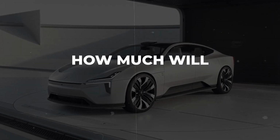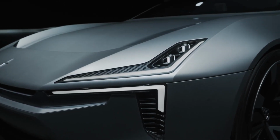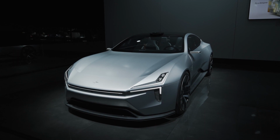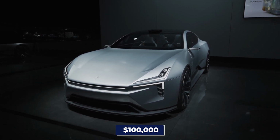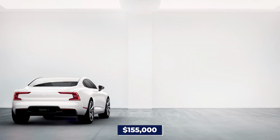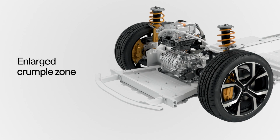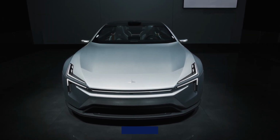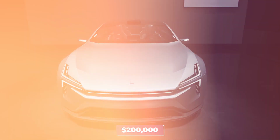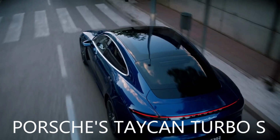How much will the Polestar 5 cost? The top-level Polestar 5 models that are expected to come out first will likely cost more than $100,000. The Polestar 1 started at $155,000, but this new high-end all-wheel drive, all-electric sedan might be closer to $200,000, similar to Lucid Air's Dream Edition and Porsche's Taycan Turbo S.